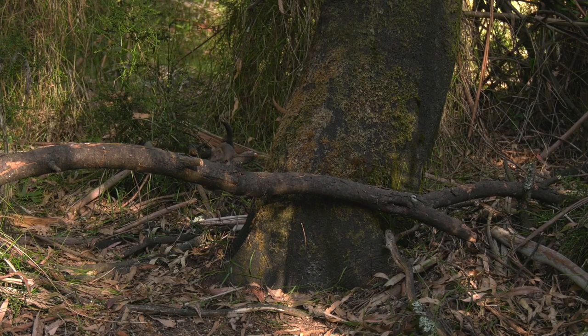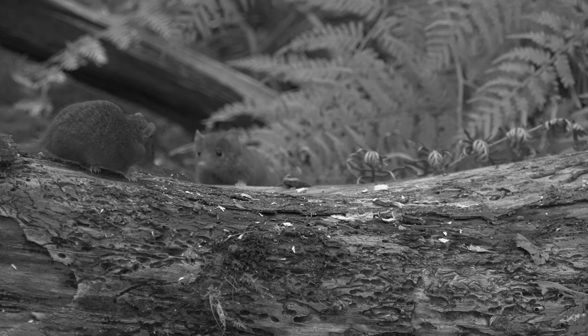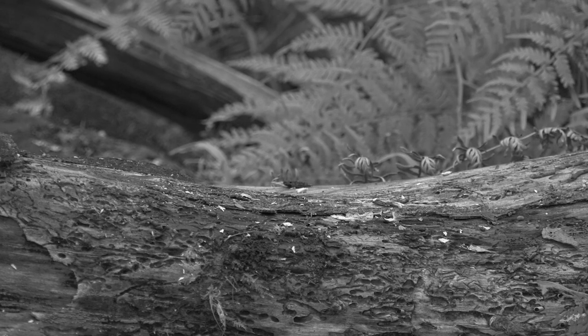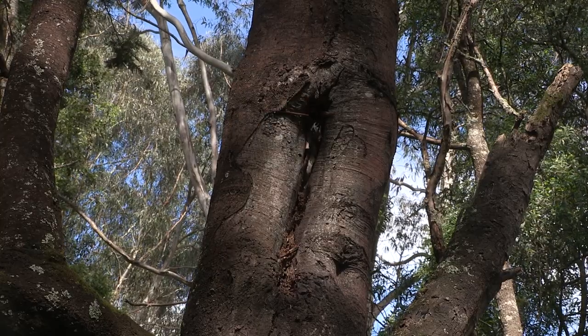Time is ticking. Males search the reserve for females to mate with. But in the end, it's the female who chooses who she mates with. Breeding season has finished, all the males have died, leaving the females to bring up their joeys.